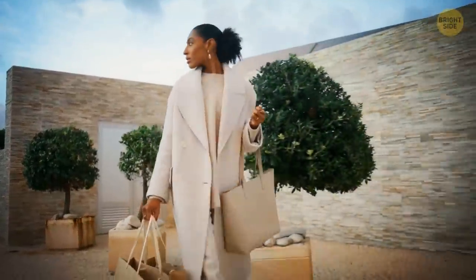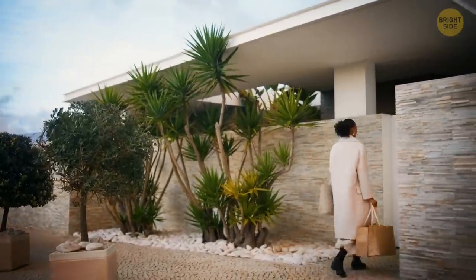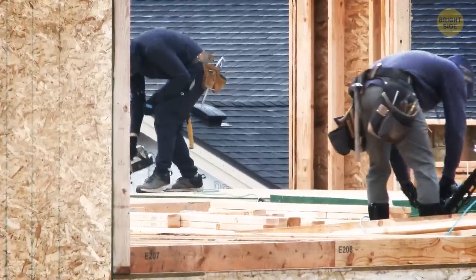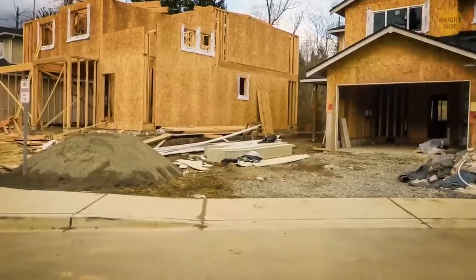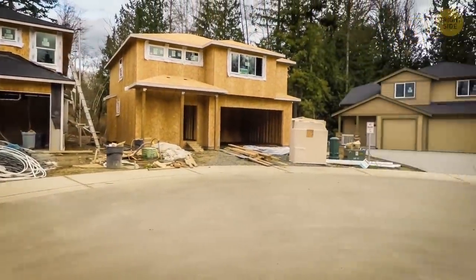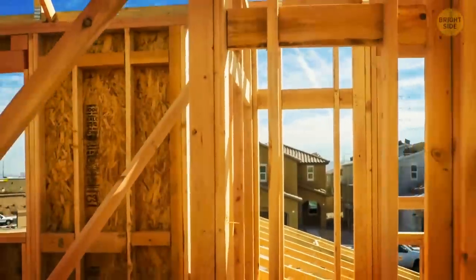Talking about new structures, they're not perfect either. It used to take more time to build a house, but the building pace has changed significantly. It definitely influenced the quality of the newer houses. Even if you're choosing a brand new house, you still have to be in detective mode to make sure the house you want to buy isn't going to fall apart in a couple of years.